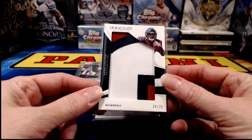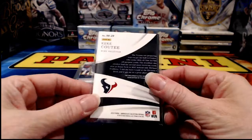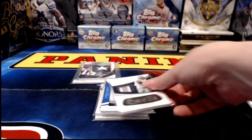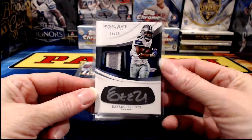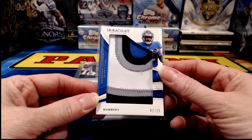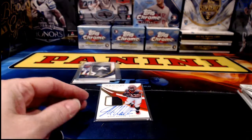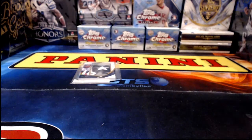You'll be getting it. Numbered to 25, it is Kiki for the Texans. Then we have Joe Mixon to 49 for the Cincinnati Bengals. Here's Ezekiel Elliott to 35 for the Dallas Cowboys. And that's another nice Kerryon Johnson for the Lions. That one to 25. Sam Darnold came out for the Jets to 99. Mark Walton and the Bengals to 99.